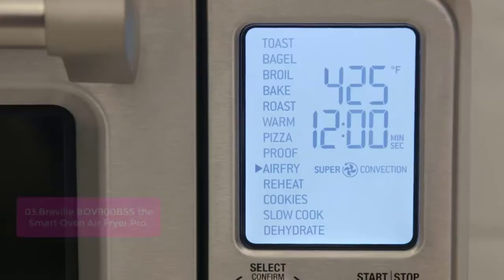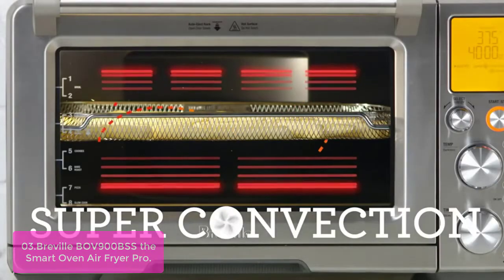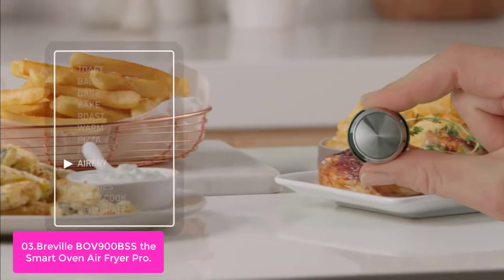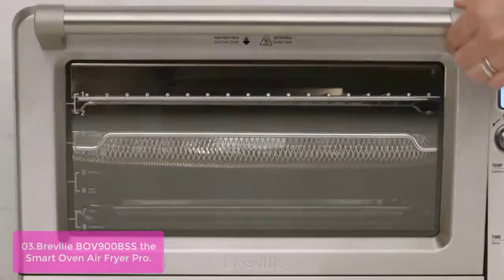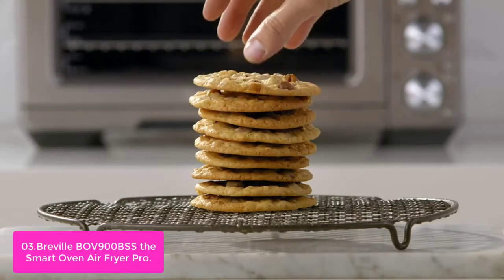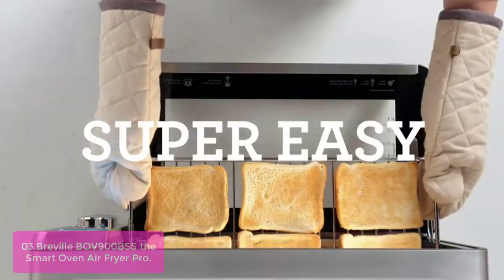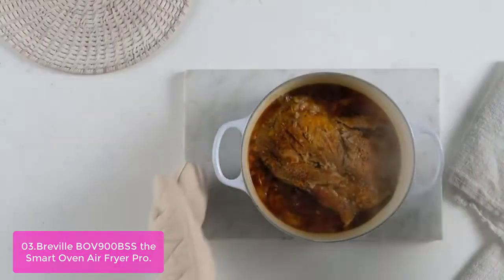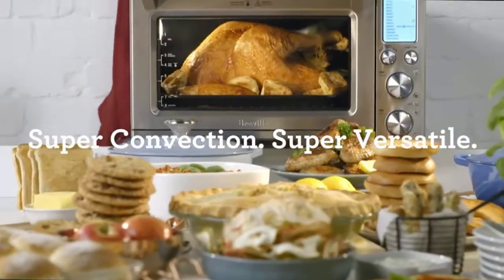List number 3. Breville BOV900BSS The Smart Oven Air Fryer Pro. The Breville Smart Oven Air Fryer with Element IQ technology is a versatile countertop oven allowing you to roast, air fry, and dehydrate. Use super convection to reduce cooking time by up to 30% and choose from 13 cooking functions. Using 6 independent quartz elements and smart algorithms, the air fryer steers power to where and when it's needed.